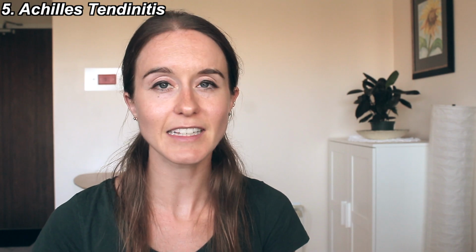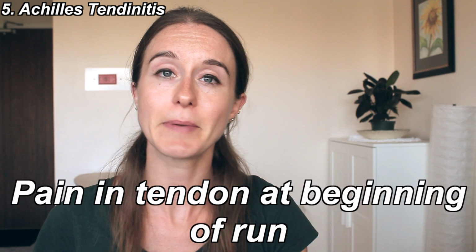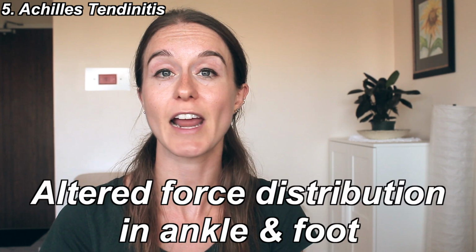One sign that you might have Achilles tendinitis is that it's super painful to walk on your feet in the morning. You may also have pain in this area at the beginning of your run, though it may go away after your body gets warmed up. You may also experience calf tightness and foot pain as well. This is due to the altered force distribution in your ankle and foot.